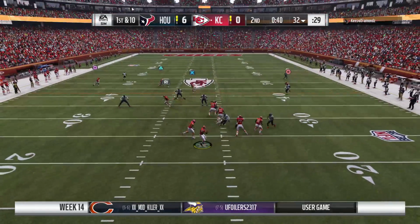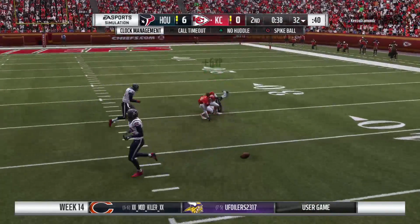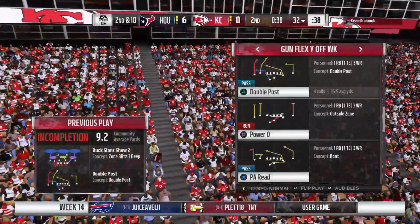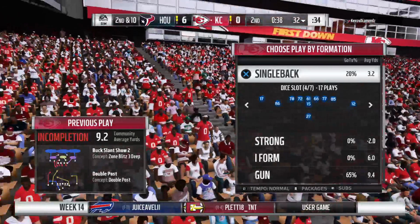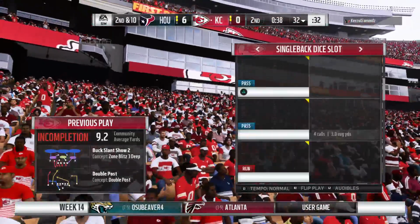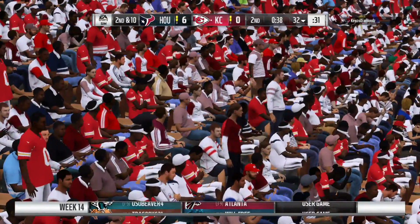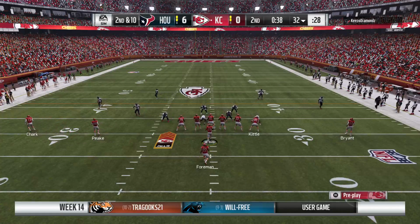Throwing on 1st down is Mahomes, and that is incomplete. Another dangerous throw there, partner. I mean, he's already thrown 2 interceptions here in the first half. I don't know if you want to keep throwing up 50-50 balls, and you've had that kind of lack of success. Absolutely. Very well could have been a 3rd interception in half number 1. So after the incompletion on 1st, now 2nd and 10.